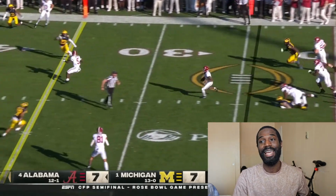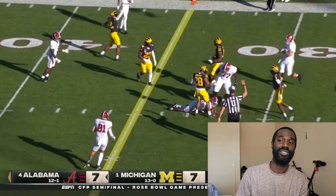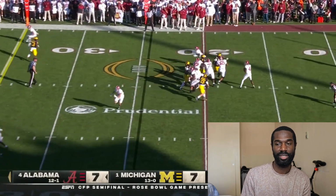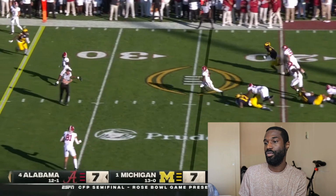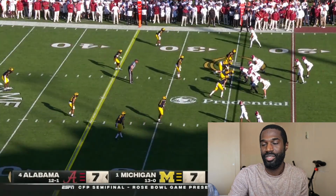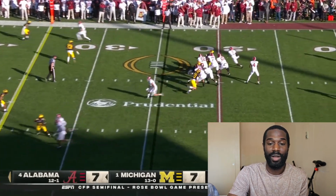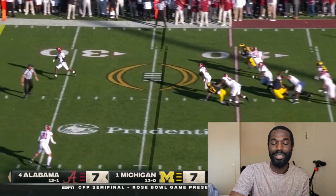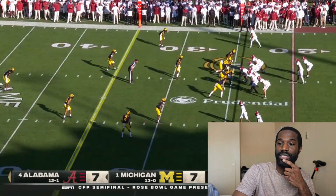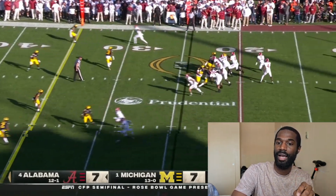Alabama does have a tight end next to Caden Proctor, at least at the start of the play. So this is 11 personnel, 1 running back, 1 tight end. 11 personnel for Alabama cannot hold up against the blitz, against the pressure from Michigan. So you got the 2 receivers stacked at the bottom. They won't come into play here because what's going to happen, as you see, Caden Proctor is once again beat on a twist, and Jalen Milroe is kind of forced up in the pocket and to scramble.